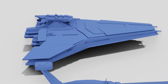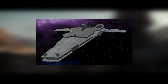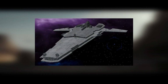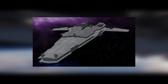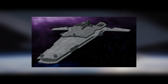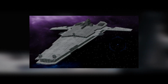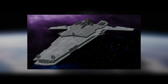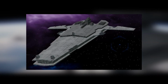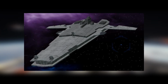All right, next up we have a spot occupied by 2 ships, and that's the Victory 2 and the Imperial 2 class frigate. I'm including these because these ships, especially the Victory 2, are just bizarre. You may recognize the Victory 2 from Star Wars Battlefront 2. It's one of the ships present in the space battles mode. Now, arguably this may not be a Star Destroyer, but for me it fits the general design principles of a Star Destroyer close enough, especially alongside the Imperial 2 class frigate, that I thought it was worth including.